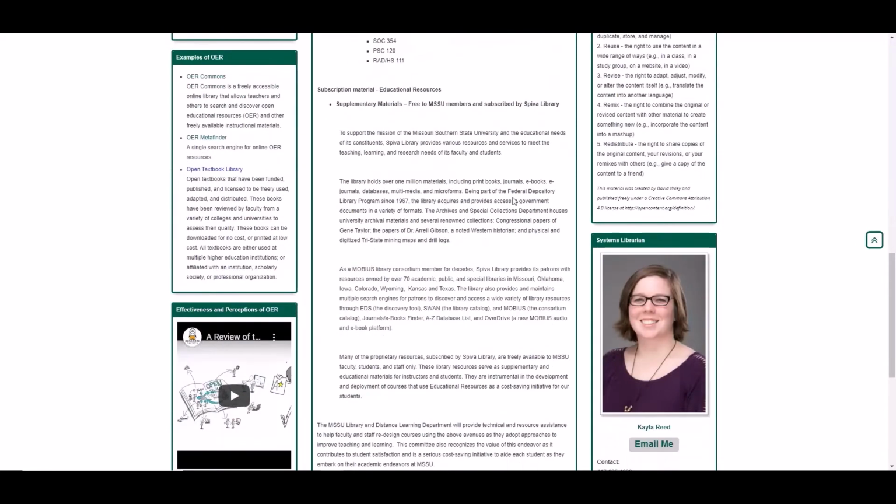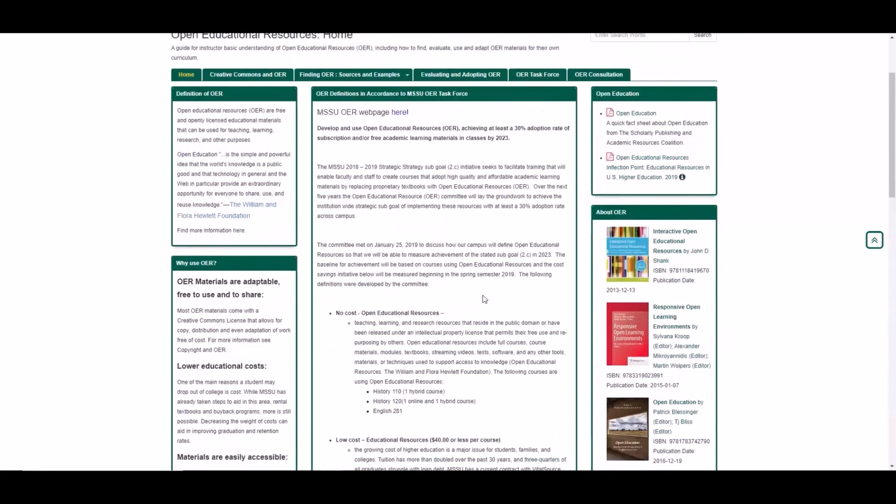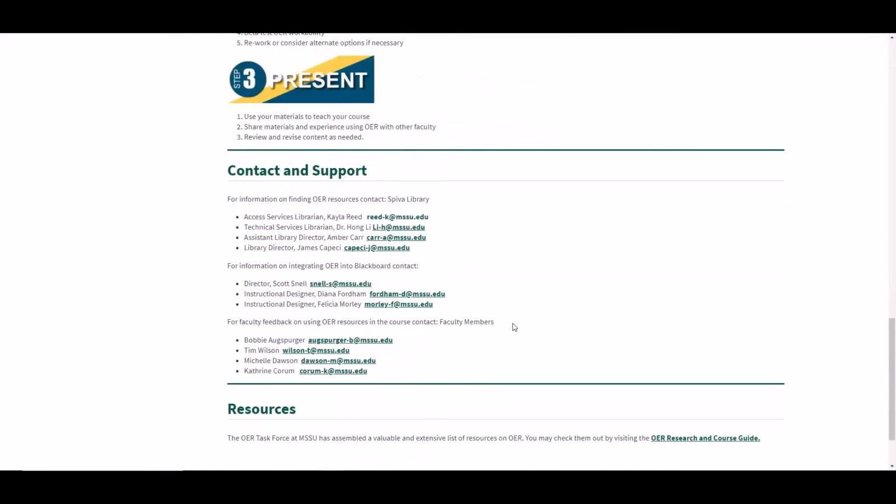We also encourage using library material as supplementary materials to your courses, as we have several databases that provide ebooks with unlimited access. So please consider that. If you need any help or you want to ask a question, please feel free to reach out to anyone on the OER task force. We are happy to help you.